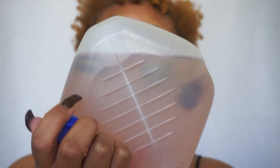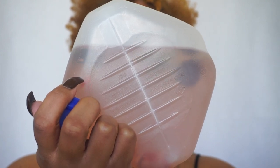Y'all got y'all's detox water. So what I put in mine is strawberries, lemons, cucumbers, and a little bit of mint. Wow. It's like a strawberry, cucumber, mint lemonade. Imagine, okay? Just imagine.